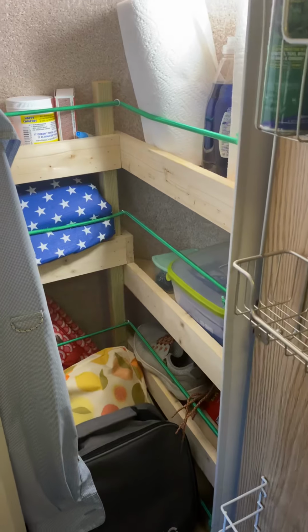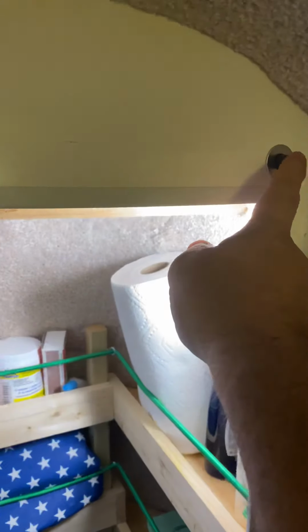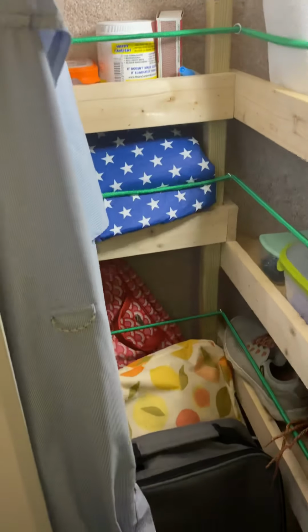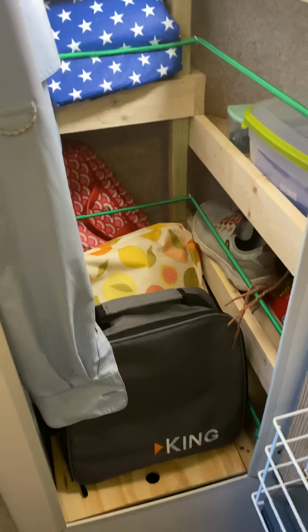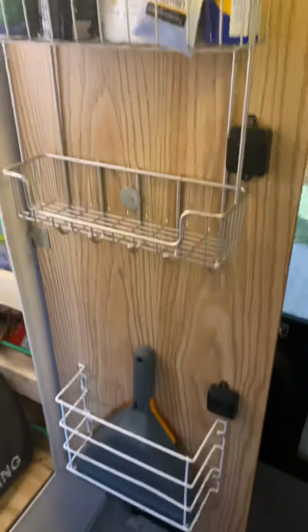The other thing we did here is add shelving to our closet. I did put a jam switch here, so when the door is closed, the light goes off. When the door is open, the light comes on. We use that for pretty much everything. We can't fit anywhere else, just our basic stuff. It's got a little trapdoor on the bottom, so I can utilize that space down below. And we put some little baskets on the door itself.